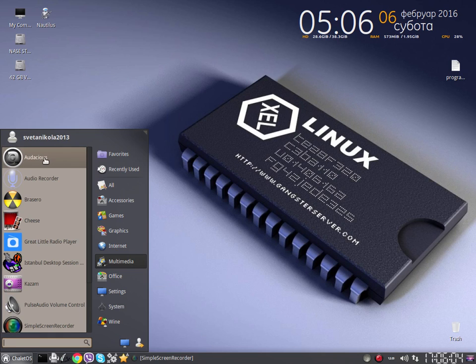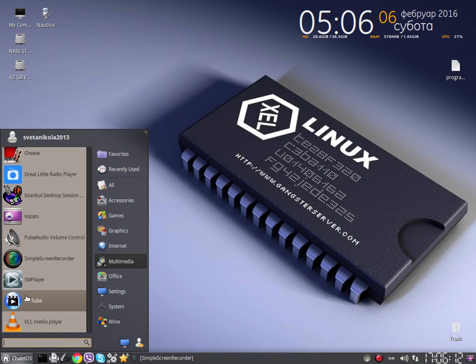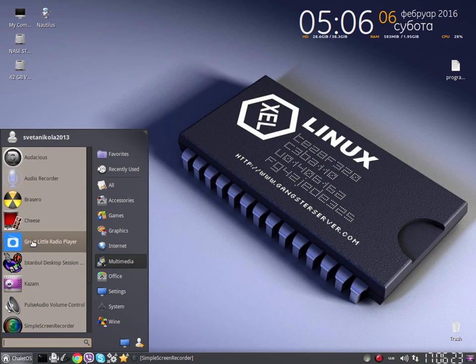but I think it was Audacious, audio recorder, Brasero, Cheese, Great Little Radio Player, that was there by default. PulseAudio volume control was there by default, and VLC. The rest, SMTube, SMPlayer, Simple Screen Recorder, Kazam, Istanbul, I added by myself, but actually Istanbul and Kazam are going to be uninstalled in the next half an hour because I hate them and they're not working so good as Simple Screen Recorder does.